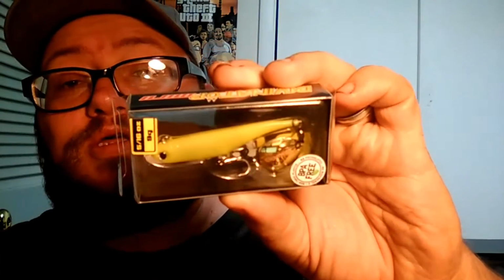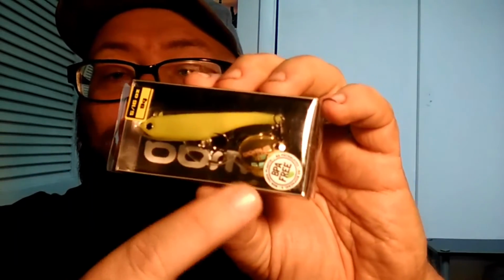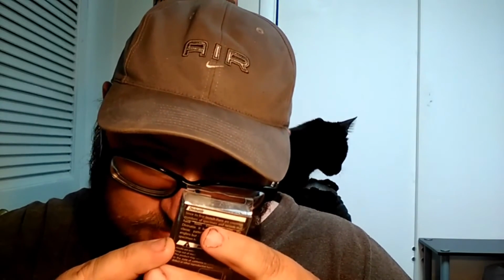And then the one bait they put in here that's pretty cool. It's $9.99. It's called the Bioa Divinator Mini 3-inch. It's a swim bait with a treble hook on the back, and it's got a little golden, I don't know if you can see that with that glare, a gold blade on it. It's a non-toxic plastic. It's pretty dang cool.